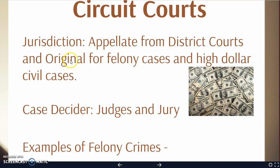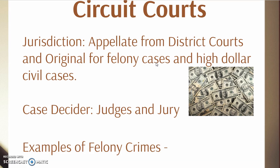And they also have original jurisdiction for felony cases. Felony cases are criminal cases that are more severe. They're the serious criminal offenses.